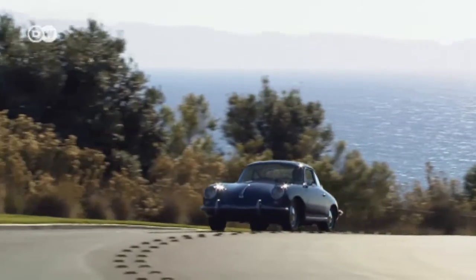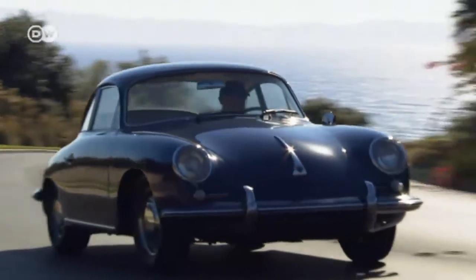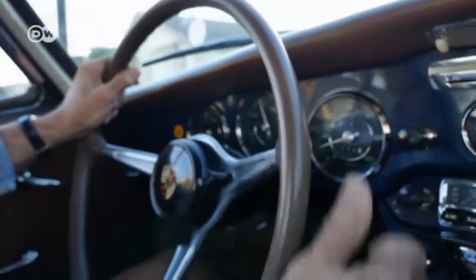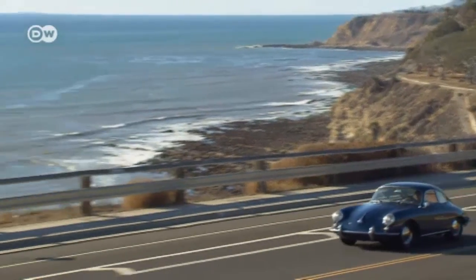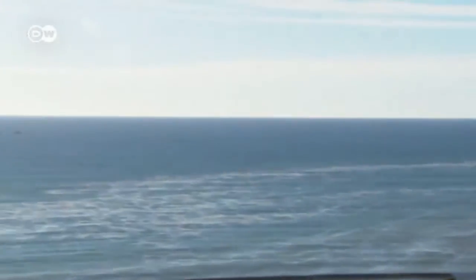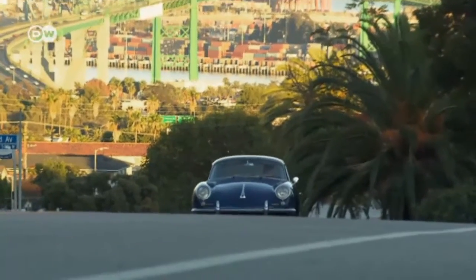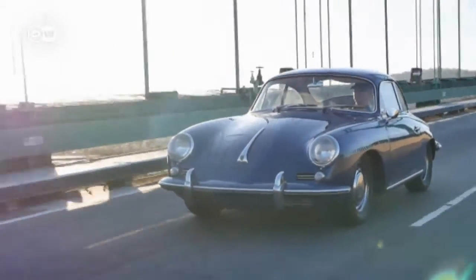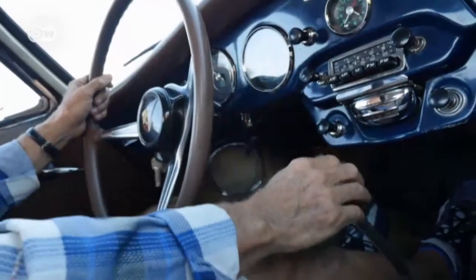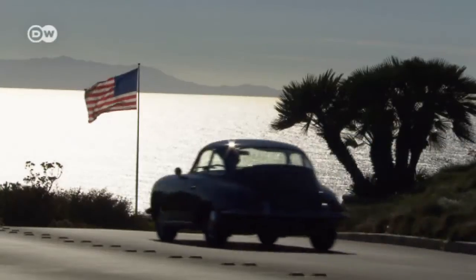Blue's odometer shows that the Porsche has so far traveled 990,823 miles, or around 1,594,575 kilometers. That's the equivalent of rounding the globe almost 40 times, or traveling to the moon and back, twice. The car still has 9,000 miles to go to crack the million mark, but after 50 years on the road, Blue is still going strong and shows no sign of slowing down.